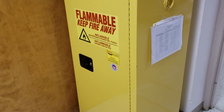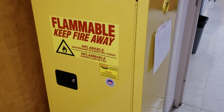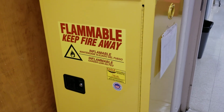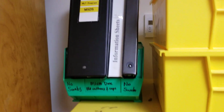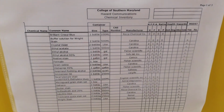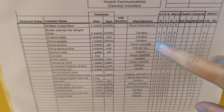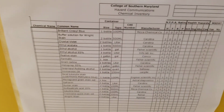There is a chemical cabinet here. It is a flammability cabinet, but we put all of our chemicals in here that have some kind of safety hazard. We have our information sheets here on every single chemical that we have. We have a chart here with the chemicals that we have and the level of NFPA rating. So health, flammability, reactivity. So we've got all of that here.